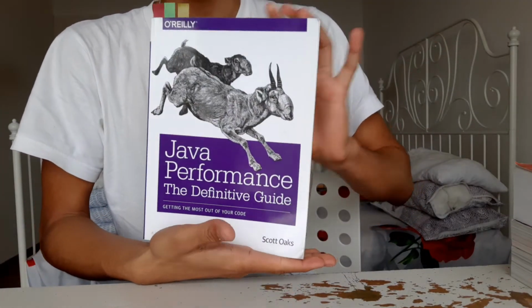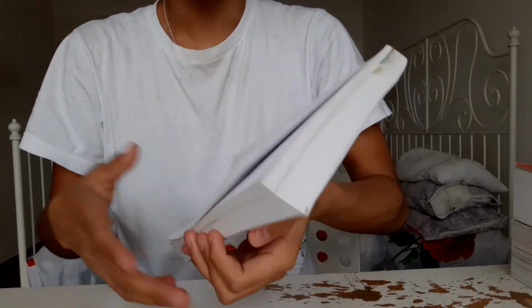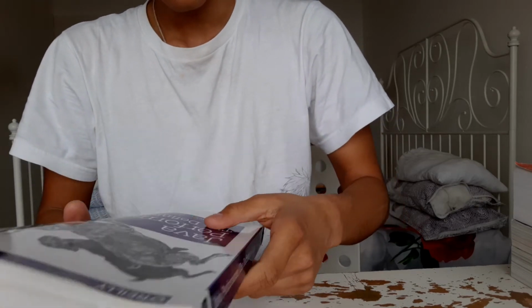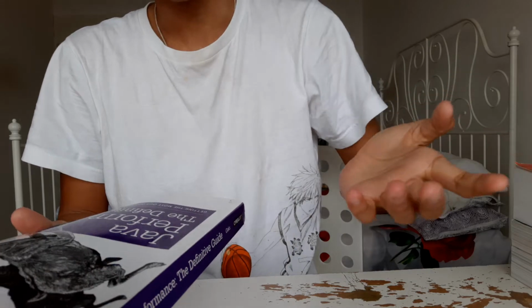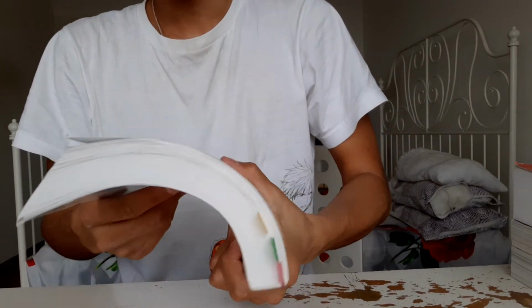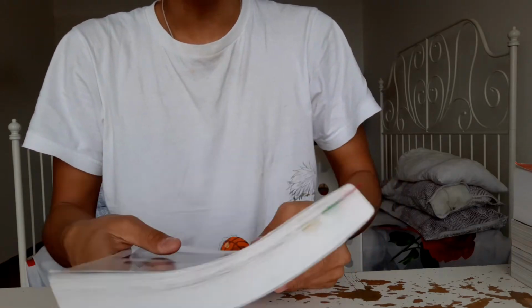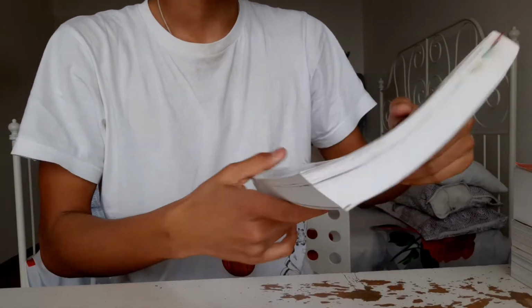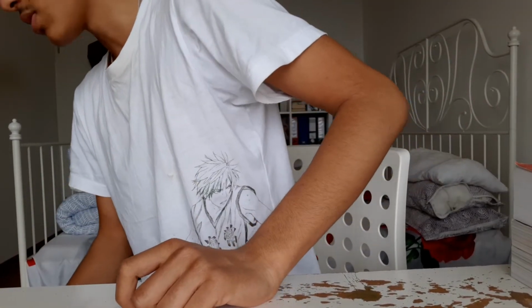I also have Java Performance: The Definitive Guide. So this obviously goes over Java performance and performance testing and stuff like that. Unfortunately, because I use C# now, it would be better if this were focused on the CLR and not the JVM, but obviously it's a Java book, so it's not going to be focused on the CLR, so I'm sort of stuck with that.